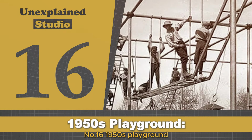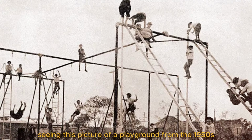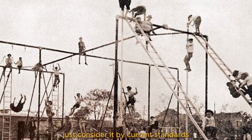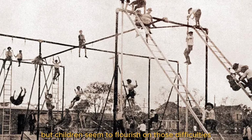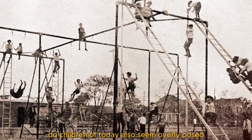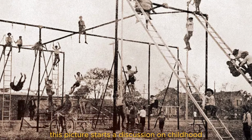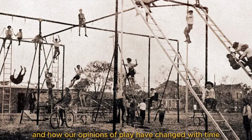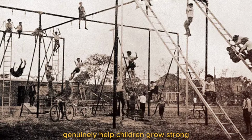Number 16. 1950s playground. Seeing this picture of a playground from the 1950s could cause parents today to have a fever. Just consider it. By current standards, it does not seem particularly safe. But children seem to flourish on those difficulties. Playgrounds used to look like this in the past. In what way do you suppose? Do children of today also seem overly posed? Do we live too cushioned lives? This picture starts a discussion on childhood safety against adventure, and how our opinions of play have changed with time. Do you believe a little adventure and risk could genuinely help children grow strong?